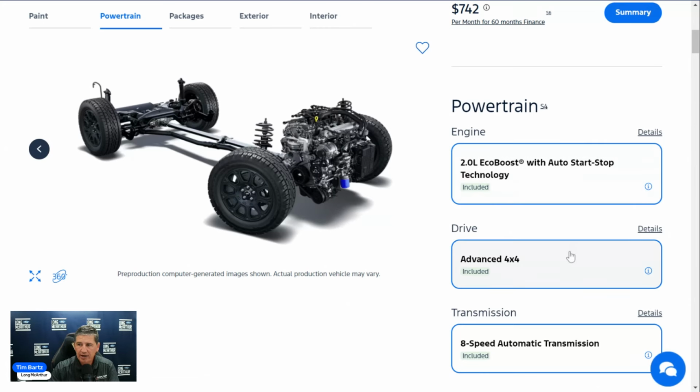We do also have auto start stop. So come up to a stoplight or stop sign, press the brake, and it'll shut the vehicle off. Let go of the brake, it'll turn it back on. There is a little A with a circle around it that's going to deactivate it for that engine cycle as well. All right, we also have the 8-speed automatic transmission with this.